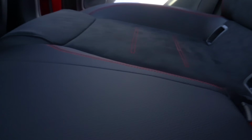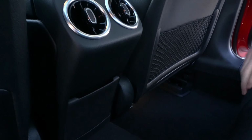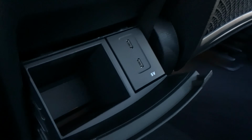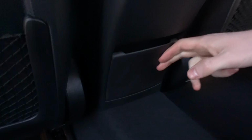Now moving to the rear seat of the A-Class, first we'll take a look at the awesome black MB-Tex with Dynamica interior. You'll see this comes with the red stitching that gives it a very aggressive look. Now, there aren't a whole lot of things to look at in the back of the A-Class. However, you do have, for the rear seat passengers, 2 USB-C ports as well as a small storage area in there.